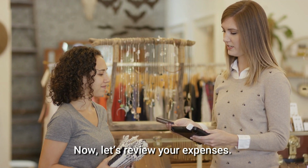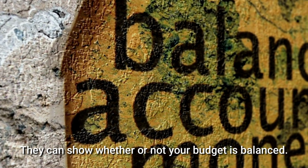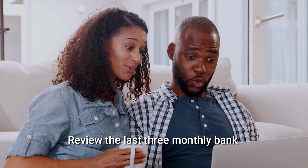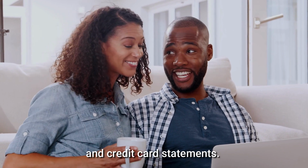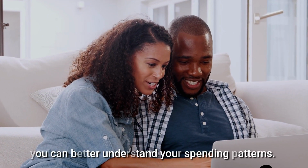Now, let's review your expenses. Remember, expenses indicate how you spend your money. They can show whether or not your budget is balanced. To do this, start by looking back. Review the last 3 monthly bank and credit card statements. As you complete this exercise, you can better understand your spending patterns.